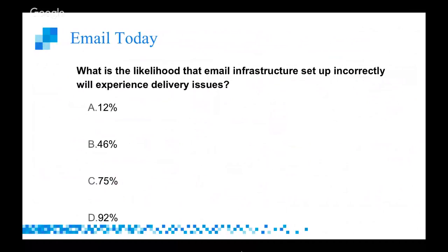In terms of email today, what is the likelihood that email infrastructure set up incorrectly will experience delivery issues? So we should break down that question a little bit. Email infrastructure is how you have it set up on the back end, and delivery issues is an industry inside baseball term. It basically means your ability to get your email into the recipient's inbox.